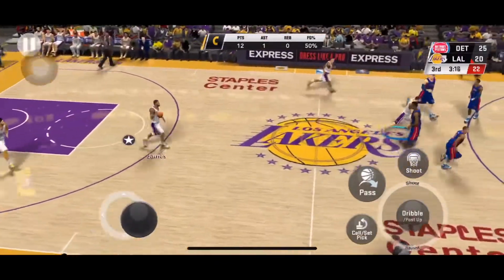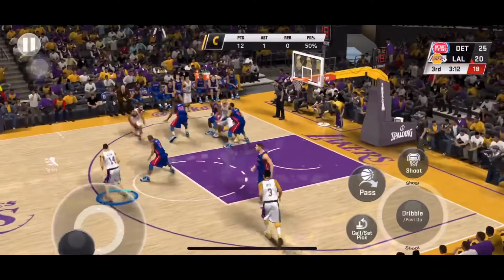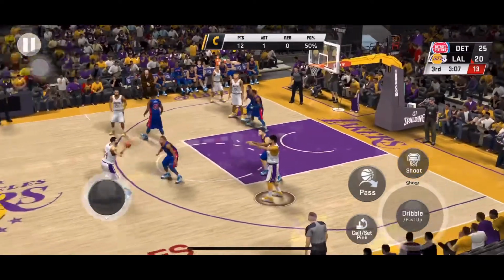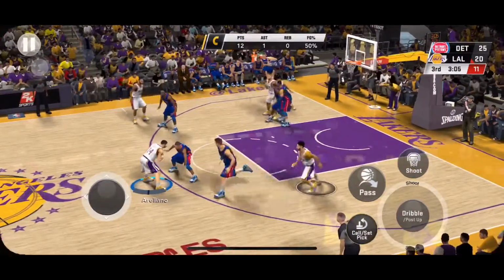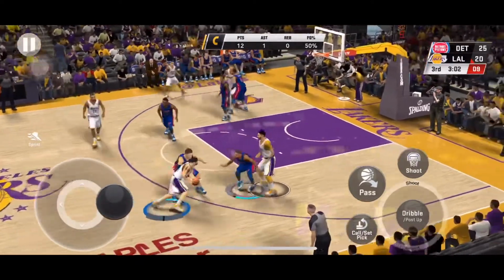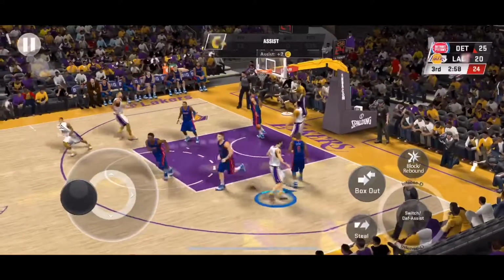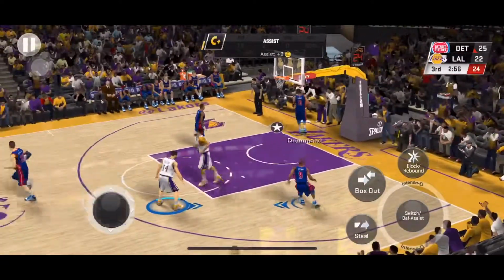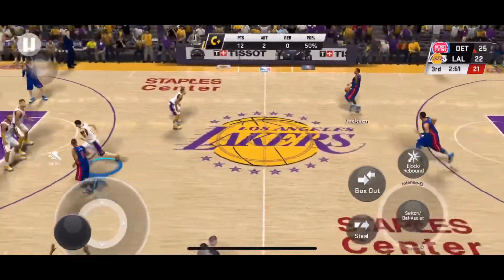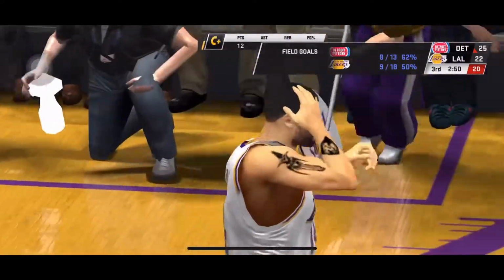Here's LeBron. Pass to Davis. Griffin on the double team. Six on the shot clock. And Davis gets it to go. Now here's Jackson. 8 points for him. Time called here. The Pistons decide to talk it over.